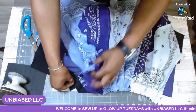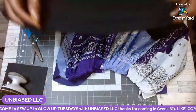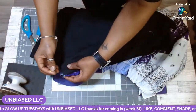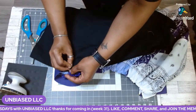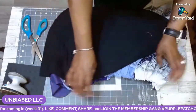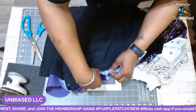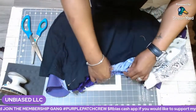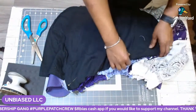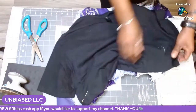Oh, I didn't do the bottom. Hold on, y'all. Shoot. Now I'm confusing myself, child. Okay, so this is the part that we started. And I'm going to just sift this out a little bit more. And hopefully it reaches the end of this shirt because it's big as I don't know what.